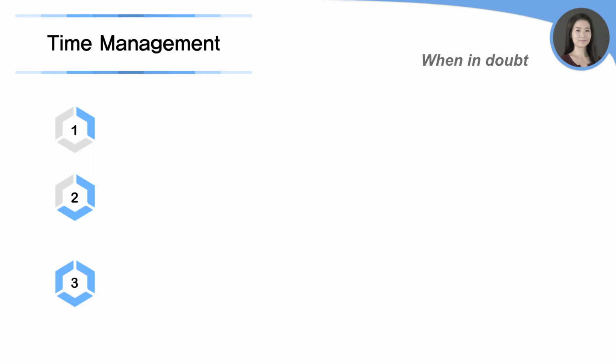Here are some tips to look for when you are doubting between several answer choices or you have two competing answer choices that are lurking out at you. The first tip is, the shorter, the better. Often, the best answer will be the shortest and most concise version of the answer choice.